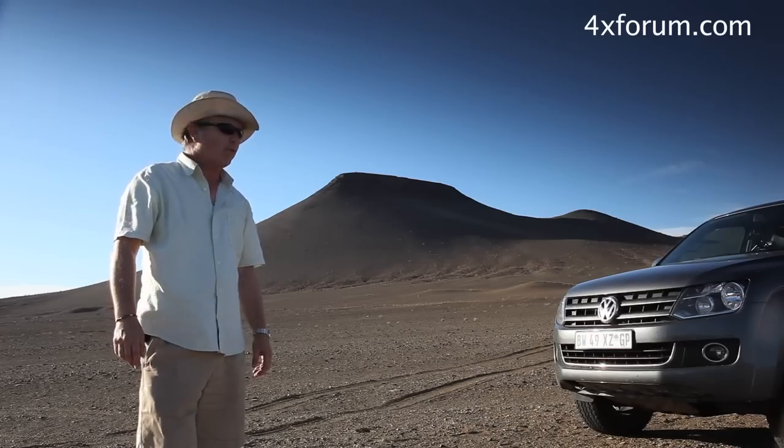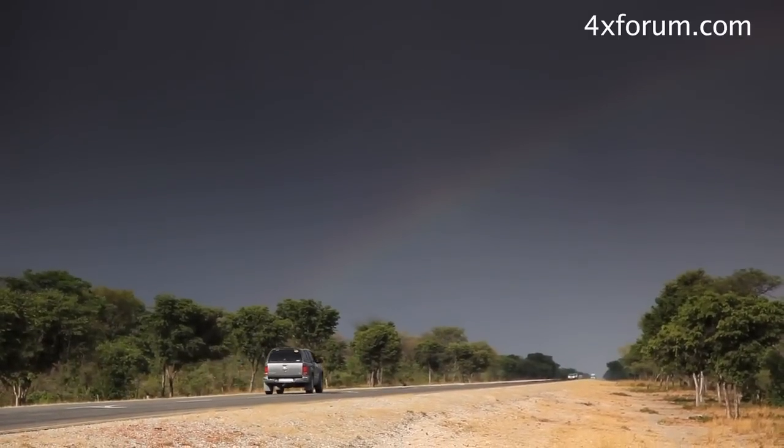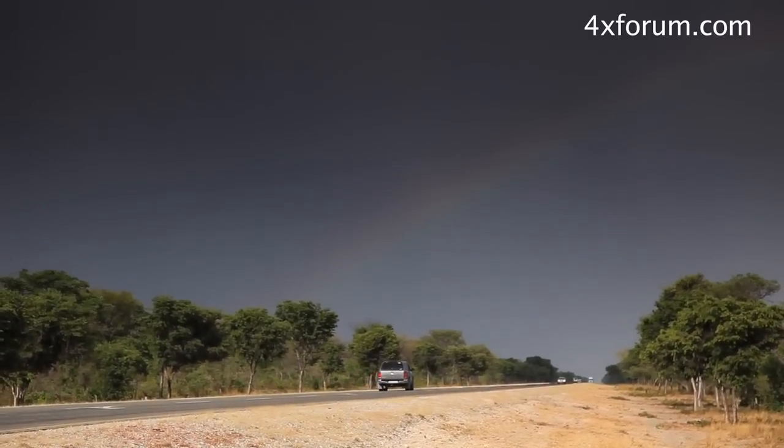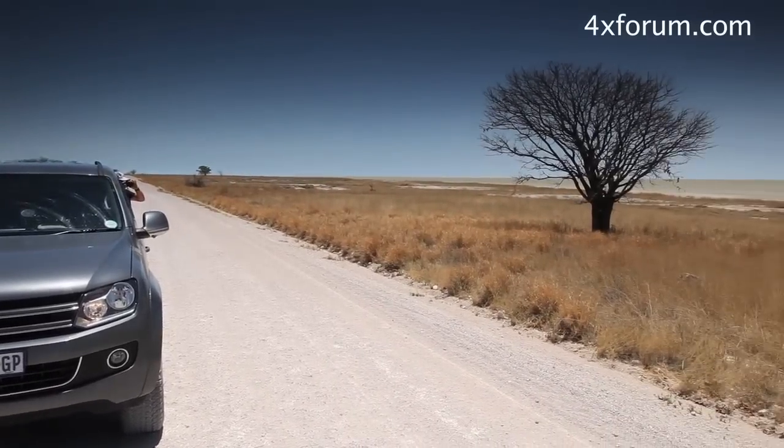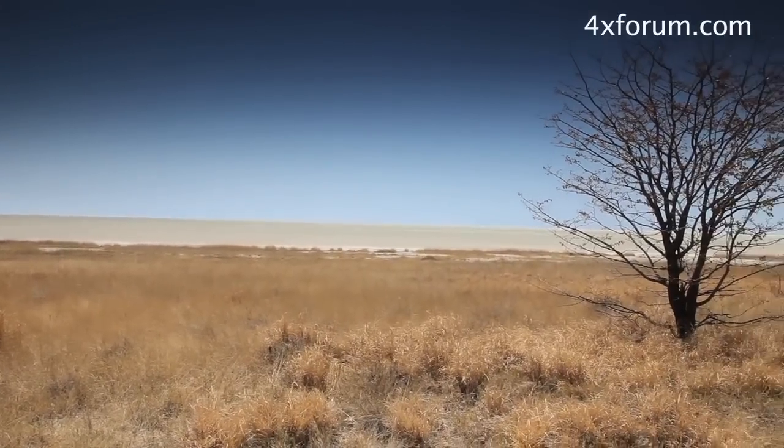The Volkswagen Amarok 2-litre double cab. I've had it for 5,000 kilometers and 2 weeks in Namibia. On road, how is it? Well, to be honest with you, I can hardly fault it.